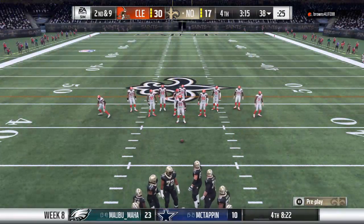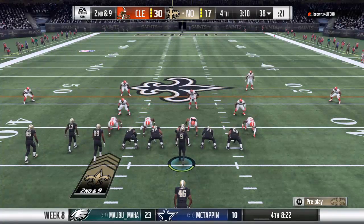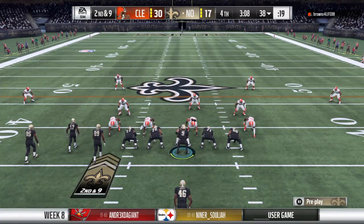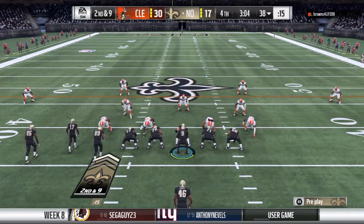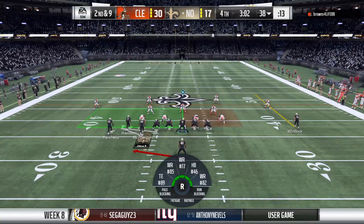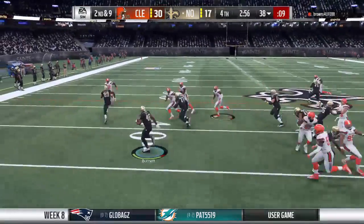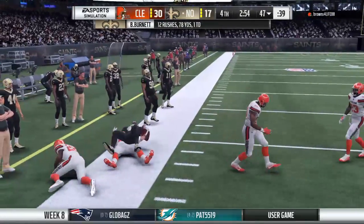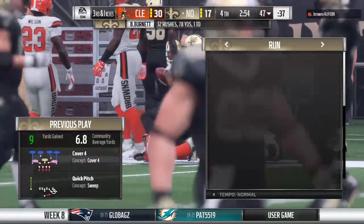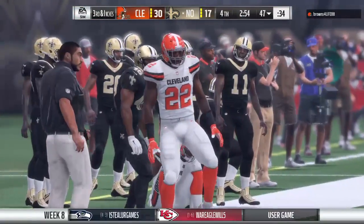I'm ready now for 2nd and 9. Now they'll run it on the toss. A good run as he works his way for 9 that time, and it'll leave him with a 3rd and just a few inches. Well, partner, I know this type of running back.